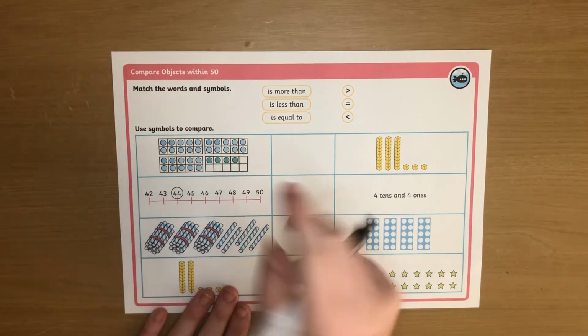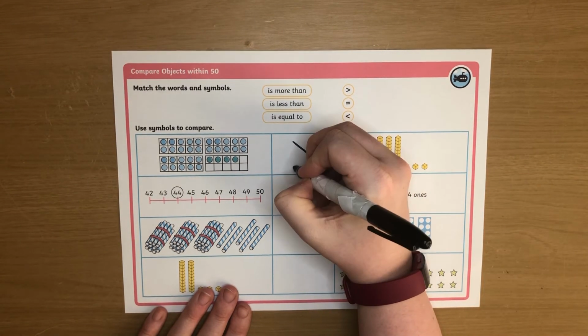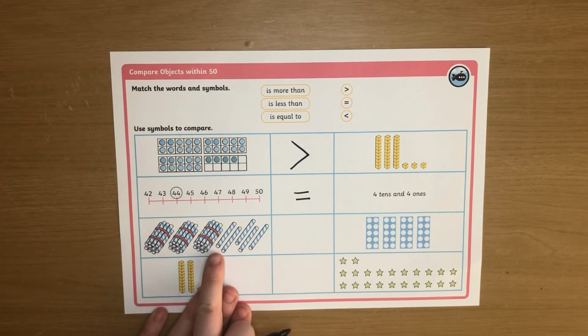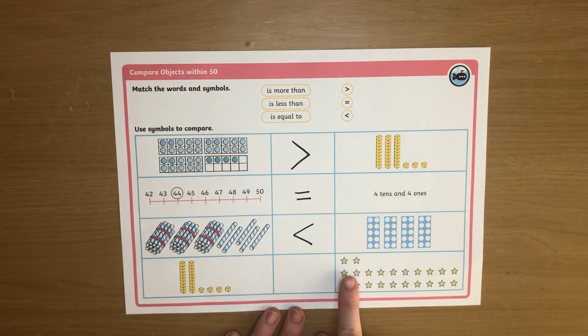Can children complete the less than, more than and equal to statements? You could extend this learning by asking different questions. If this amount was 5 more, would the statement still be true? If this amount was 10 less, would the statement still be true?